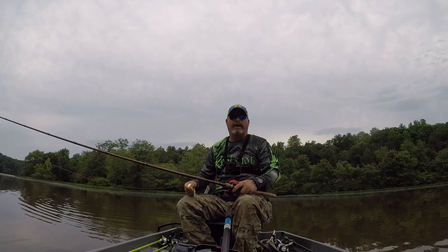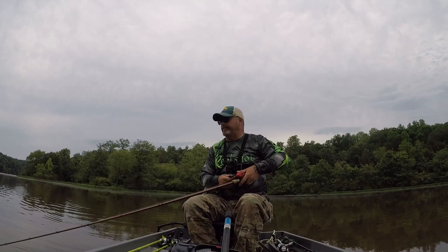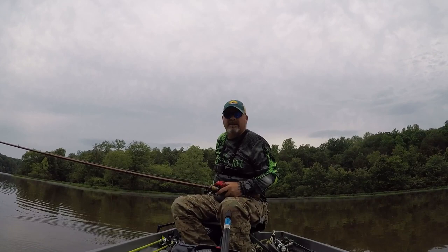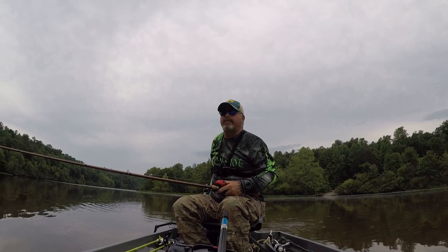Alright guys, the water is 63 degrees. I think I'm going to chuck this spinnerbait for a second since it's overcast. Just kind of mess around with it for a minute. And then I got a shaky head tied on with a slim shake. I've got a couple Ned rigs tied on, some Googan bait stuff tied on. A little bit of everything.